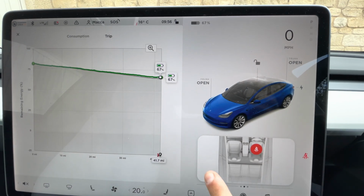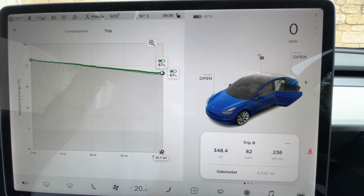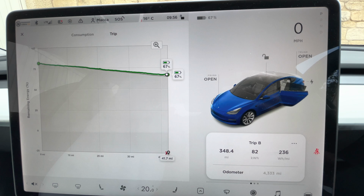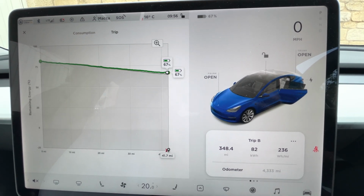Right, we are back from our week away. We have done a total of 348.4 miles, used 82 kilowatt hours with an average of 236 watt hours per mile, which is decent. We could have easily done the trip with just that one 30-minute top-up charge.